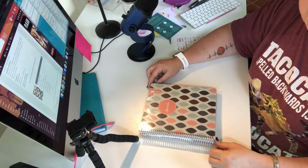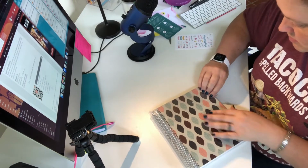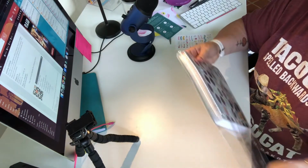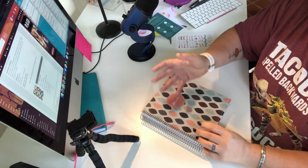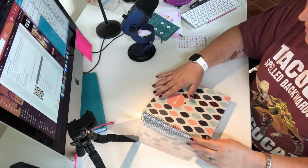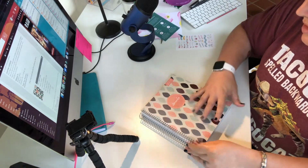Let's move it here. So it comes in this. I'm going to take it out and look at it. Okay, I already like how smooth. I did get the cover to go over the cover, even though their cover is the whole tear resistant waterproof thing. I like that I have the cover over the top. And so this is the one I picked.